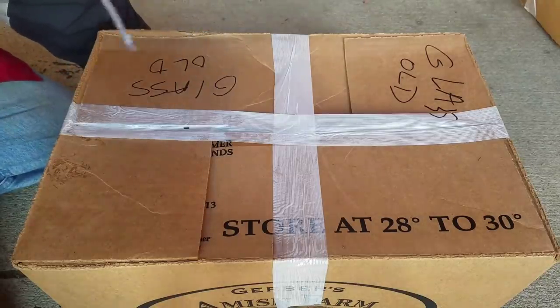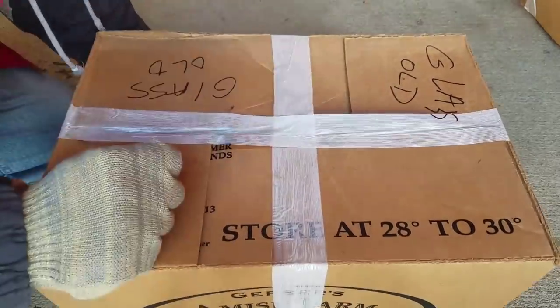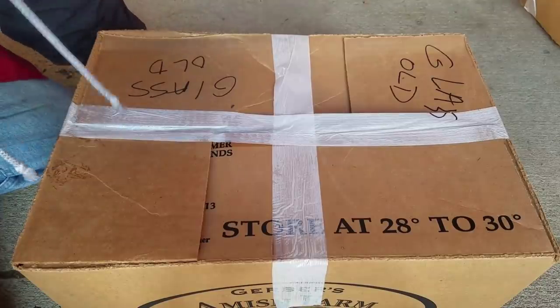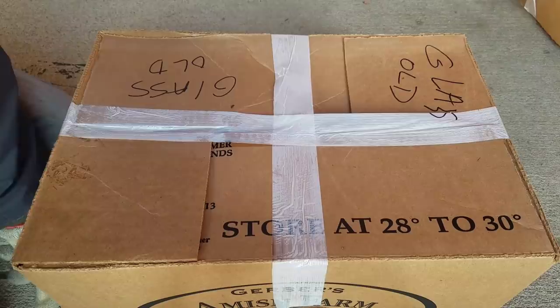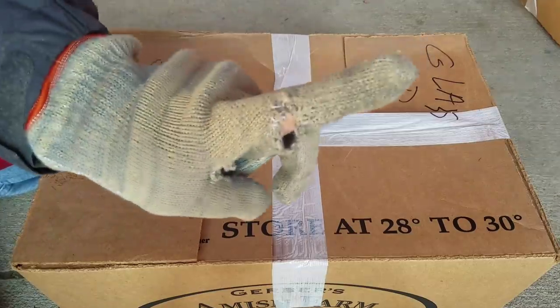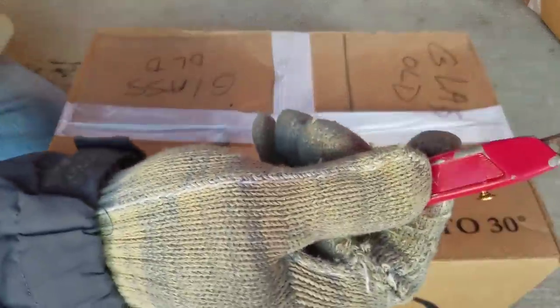This one says old glass right here, but it's taped. You think I would have had a knife. George! Wait, George isn't here. I'll be right back. One moment. Got it. Here we go. Knifing this thing open.